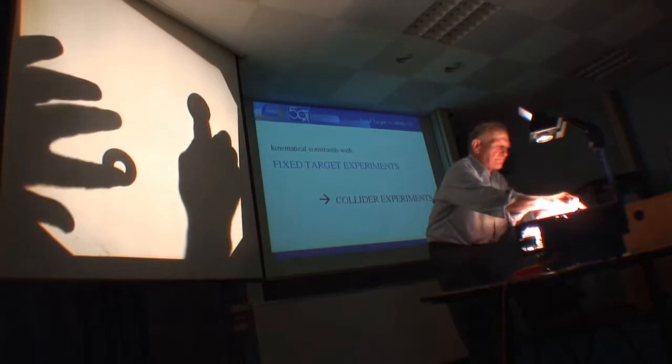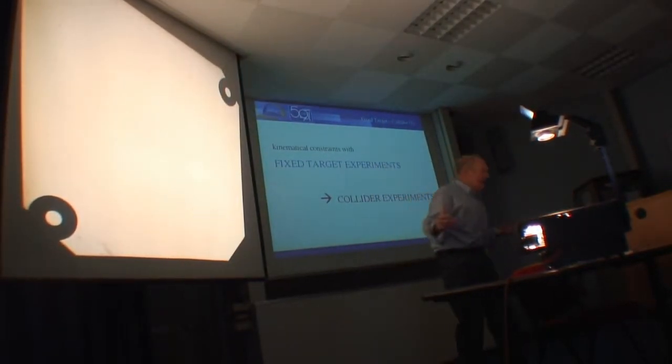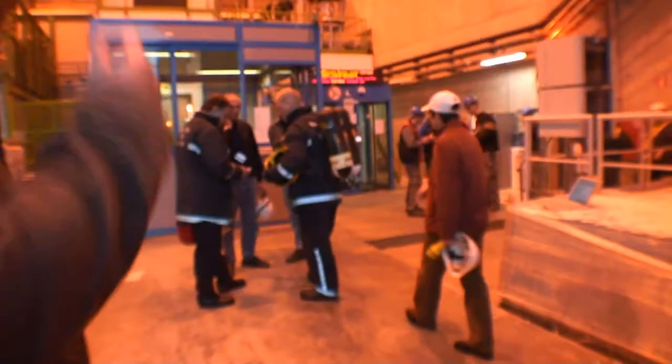Or if the particles would come together like that, they would exchange their kinetic energy and go away in an elastic collision, or they could produce new particles from all this kinetic energy.